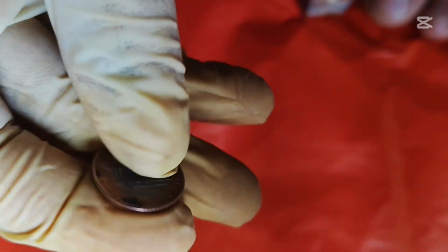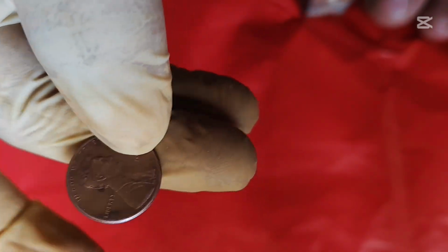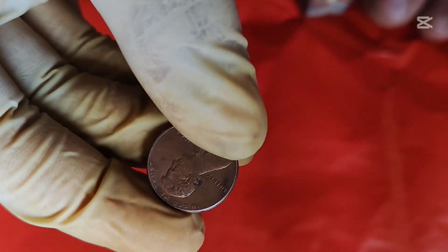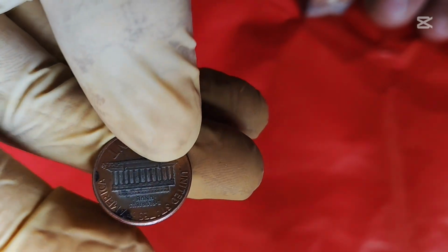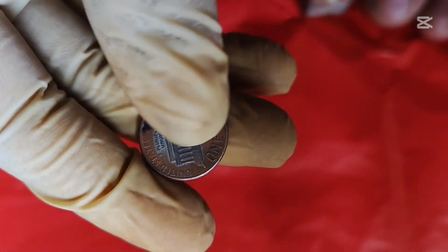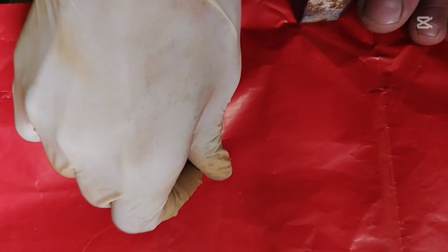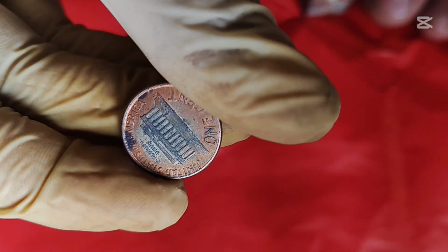One of the most famous varieties is the 1992 close AM penny. This occurs when the letters A and M in America on the reverse are closer together than usual. This error happened due to the use of a proof reverse die on business strike pennies, making them an ultra-rare find. Collectors are willing to pay top dollar for these coins, especially those in uncirculated or mint condition. If you come across a 1992 penny with no mint mark and a close AM variation, you might be holding a true goldmine in the palm of your hand.